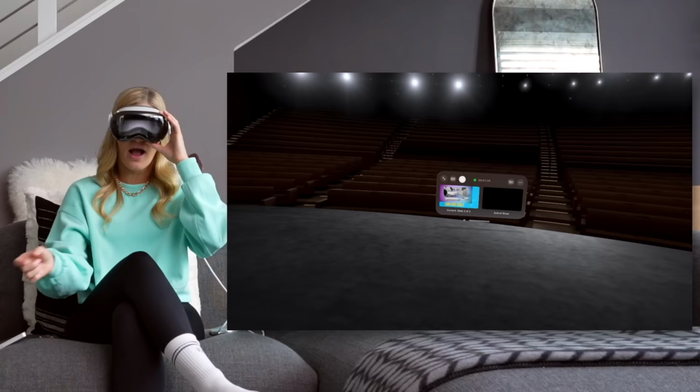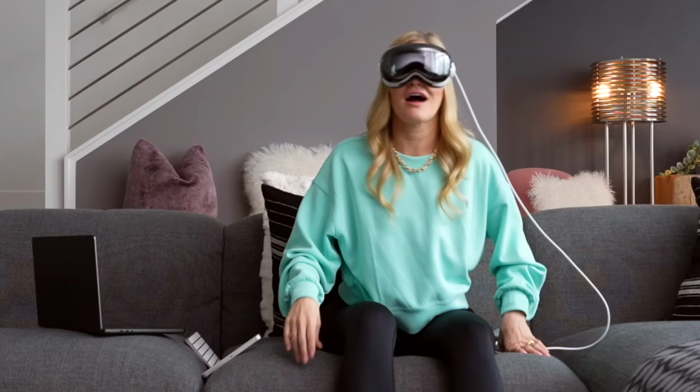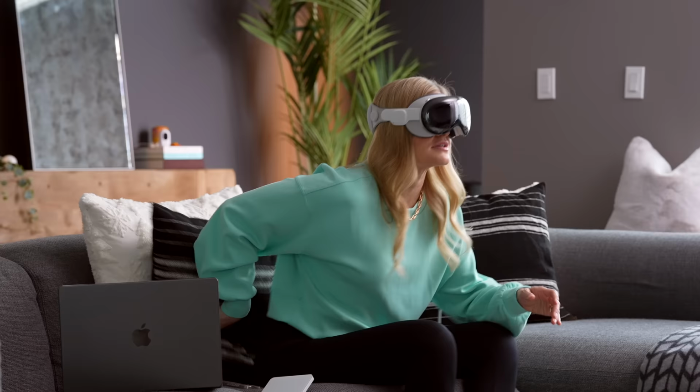I have a laser pointer? How does that work? Look, oh my gosh, look at the laser pointer. This is so cool. Look at this. I'm losing it. This is so cool. When I'm having a bad day, I'm just gonna come in here and sit in the Steve Jobs Theater and just make presentations.